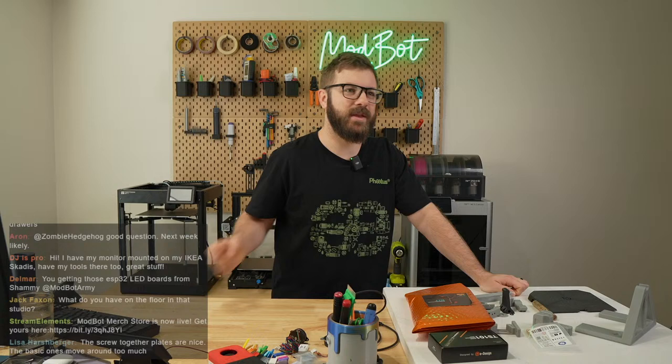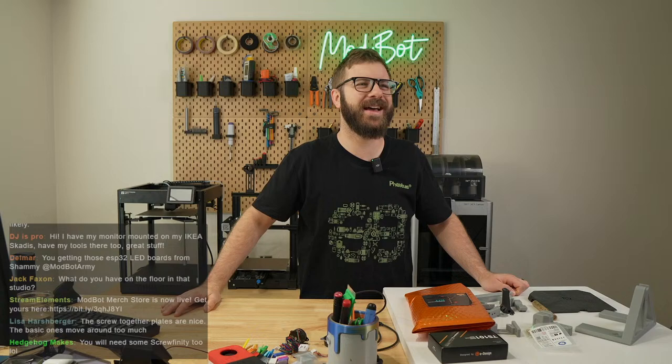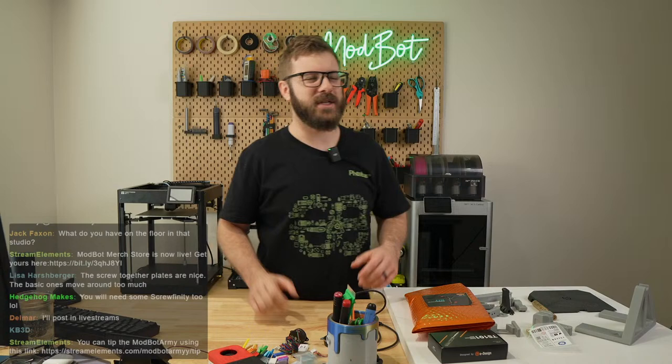You'll need some Screwfinity too. I don't know if in the drawers it'll work. We'll see. I just need to start printing out the grids, at the very least.